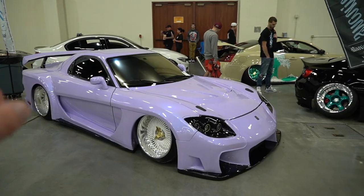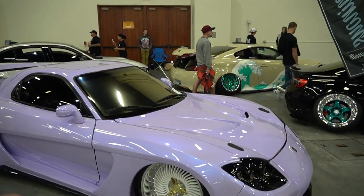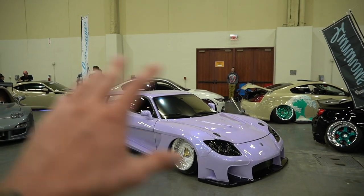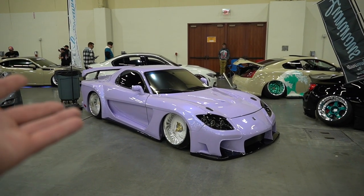I love white wheels on a bright color car. Gold center cap, silver hardware, and whatever this color is, dude. All of this together, I'm gonna say this is the hardest one here.